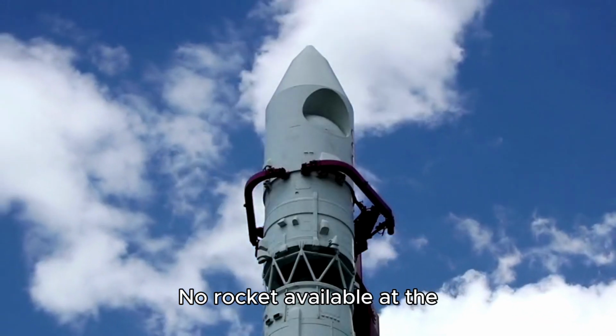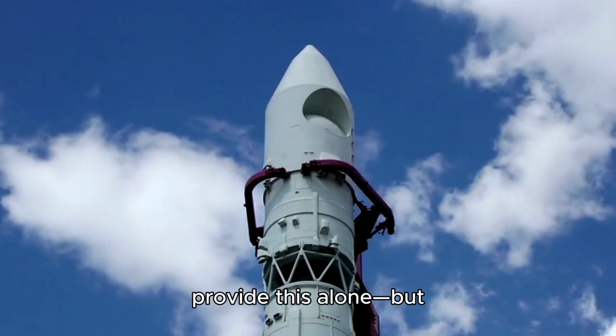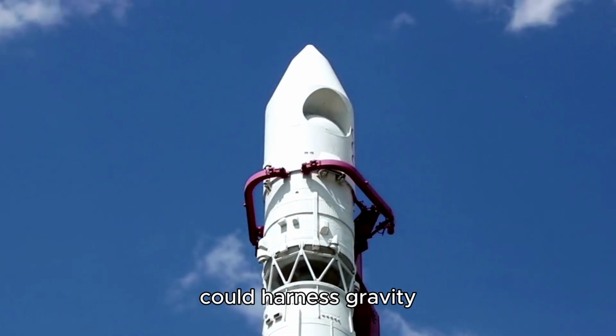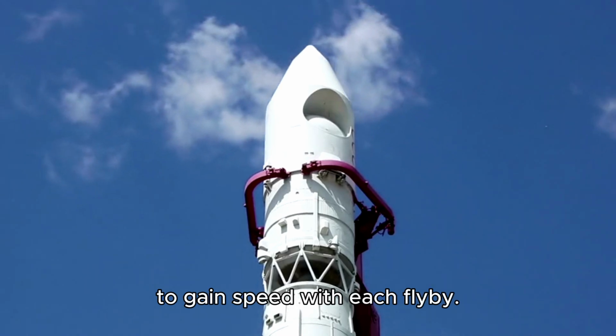No rocket available at the time had the power to provide this alone, but thanks to that rare planetary alignment, Voyager could harness gravity assists as cosmic slingshots to gain speed with each flyby.